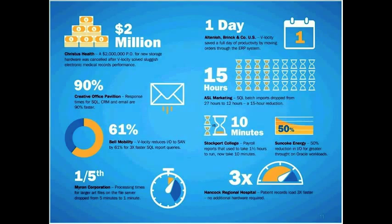This just gives you the high level takeaways. I might highlight three of these. For instance, on the top left, Chris's Health, they virtualized all their physical servers running their electronic medical record application, Meditech. They ran into performance issues. They were about to pull the trigger on a $2 million storage purchase from NetApp. Before they did it, they evaluated Velocity first, and they found out we were able to double their EMR performance. And so they canceled the PO for NetApp, and they saved $2 million.